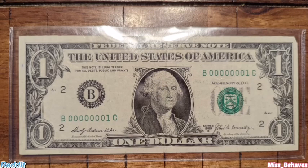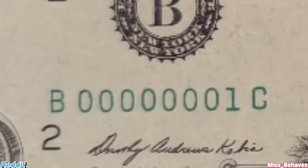This person found a $1 bill from the year 1969, and this was the serial number.